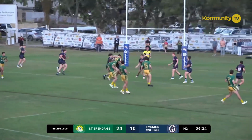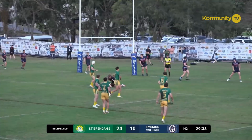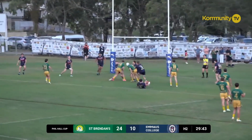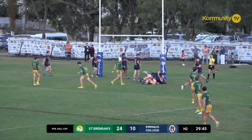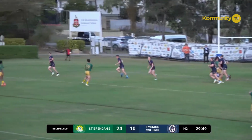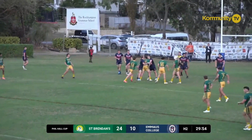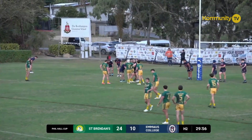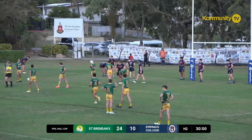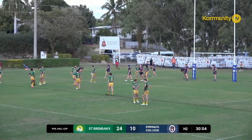That's the pass away to Jordan Cypher. Melrose lurking on the short side. And Braylon Marsh, he goes back on the inside. Otto, last tackle. St Brendan's, Green. Can he get the pass away? No. And that'll be a changeover. 24 points to 10. We might not have time for another play here.